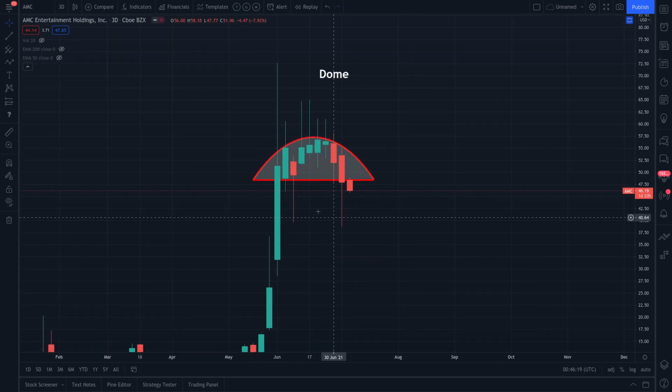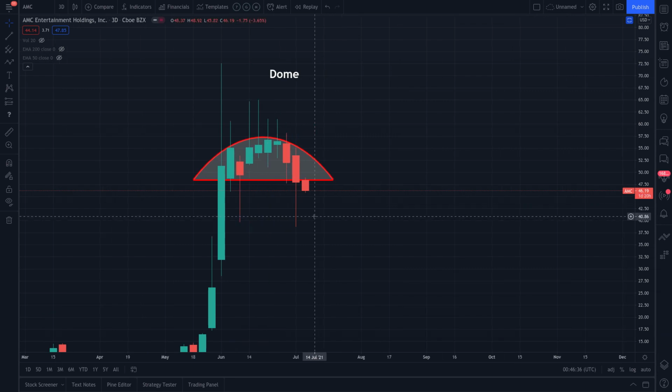Okay, so it's a dome, aka a rounding top. I don't want to put rounding top because you know the apes, they don't want to hear that about a top. So let me explain the different scenarios that could play out with this dome, aka rounding top formation pattern.